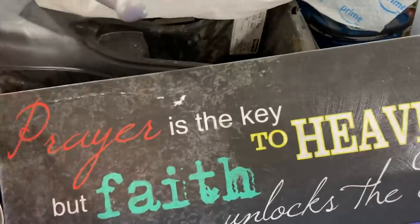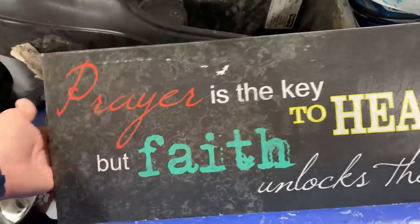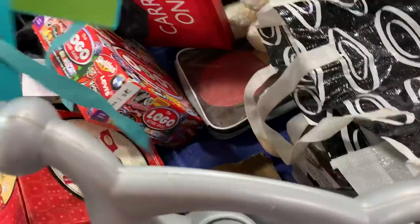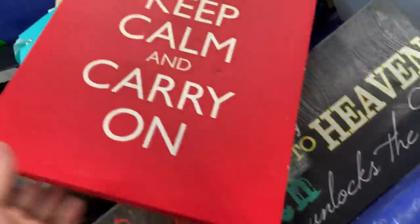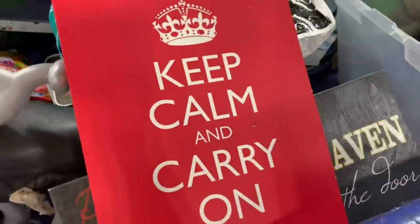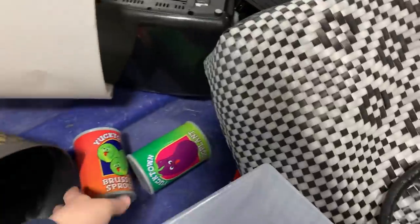Oh, cool. PlayStation. Prayer is the key to heaven, but faith unlocks the door. Super cute. Love that. Amen. Cute little box. What's this? Keep calm and carry on at the bin. I was like, wow, ladies, that was a rush.